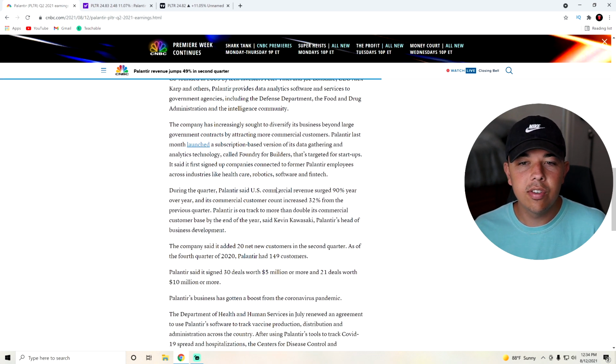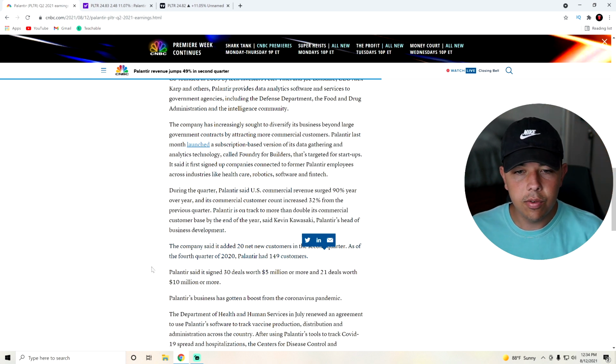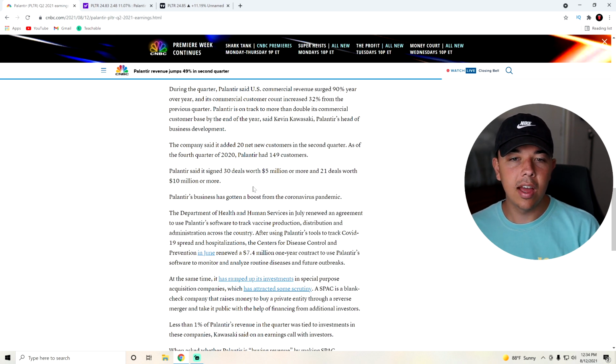During the quarter, Palantir said U.S. commercial revenue surged 990% year over year, and its commercial customer count increased 32% from the previous quarter. Palantir is on track to more than double its commercial customer base by the end of the year. Overall, the company added 20 new customers in the second quarter. As of the fourth quarter of 2020, Palantir had 149 customers. Palantir also said that they signed 30 deals worth $5 million or more and 21 deals worth $10 million or more.